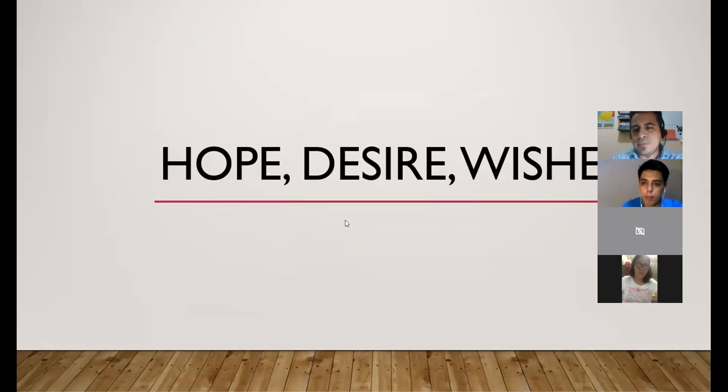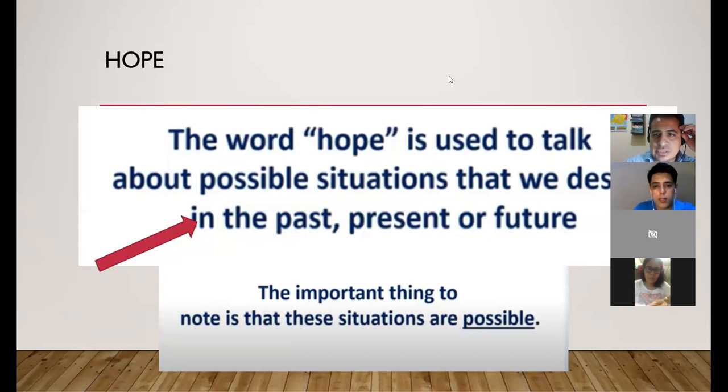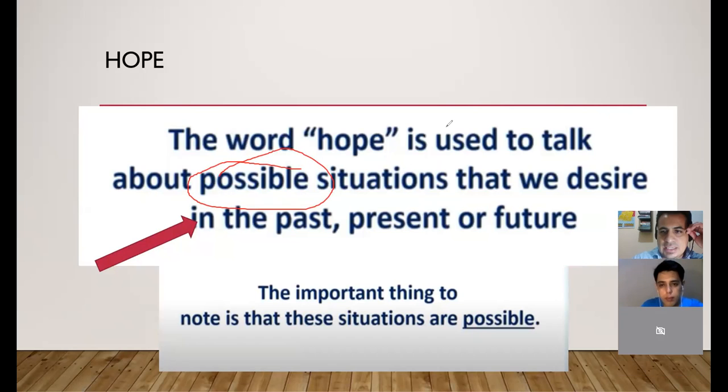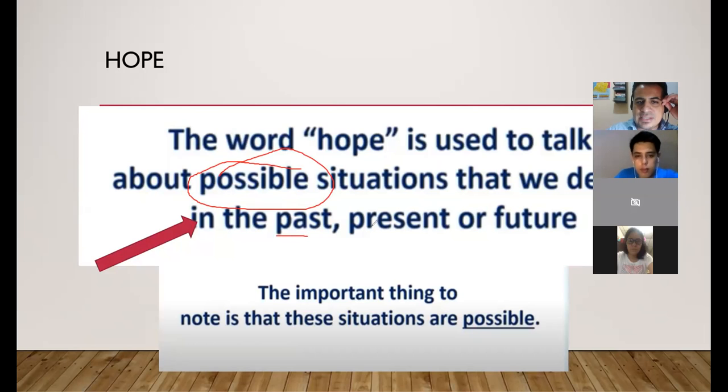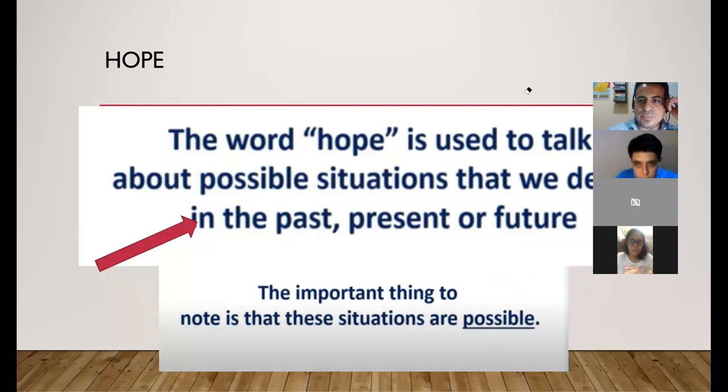Hope, desire, wishes, okay? These terms are very related, okay? But there is a difference that you can use, okay? So let me show you the difference, okay? Hope. Hope is used to talk about possible situations, okay? So remember this, possible situations, okay? That we can use this in the past, the present, or the future, right? Remember, it is important that this is for possible situations. Okay? Preguntas de hope?